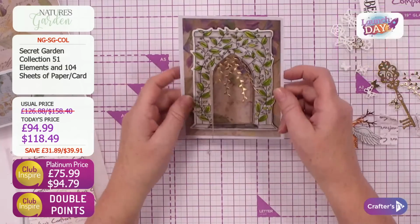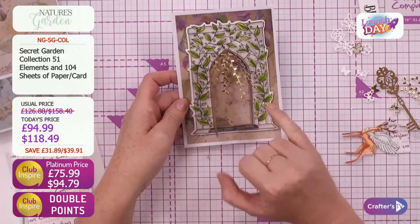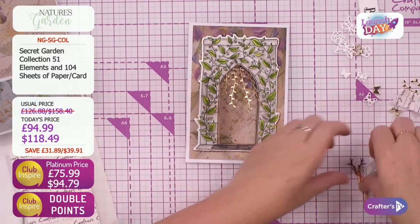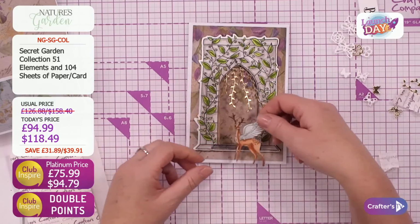So look how nice that looks now, Joe, where we've got those vines coming from underneath. It's a beautiful die, that one, and it works really well with this. Then we've got our key, we've got our, what are we calling her, Persephone?